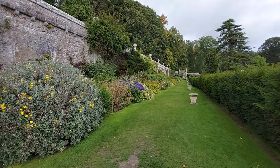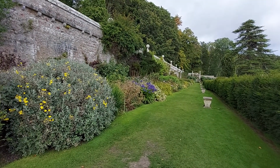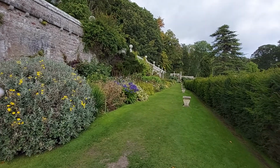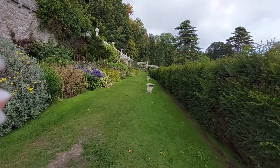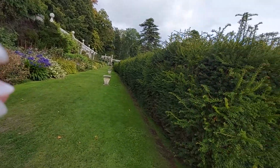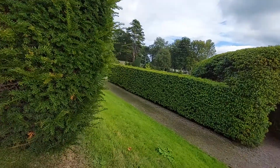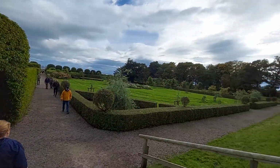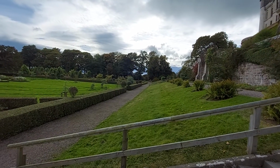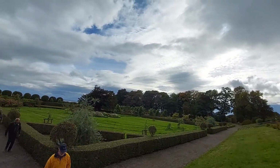But this is the herbaceous border, I believe it was called, as a rule. And it's all along the side here. It's stunning. And again, let's remember this is getting towards autumn. So this is not in full bloom. This is not in its greatest shape. It's still so beautiful. It is so beautiful.